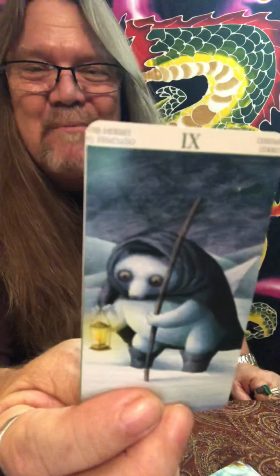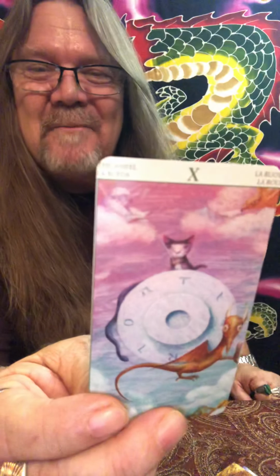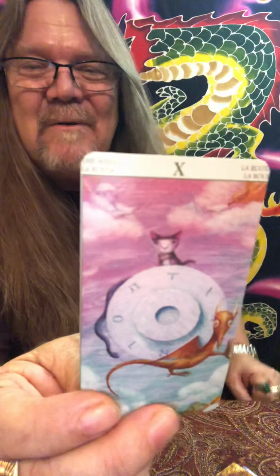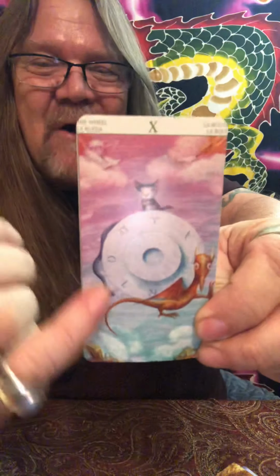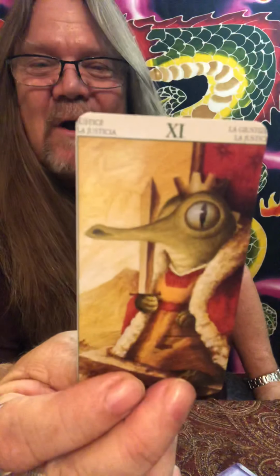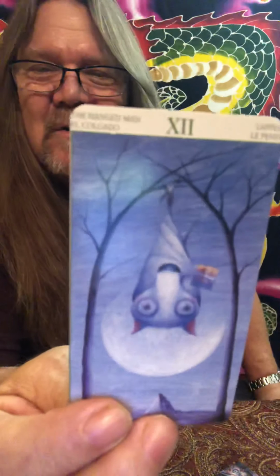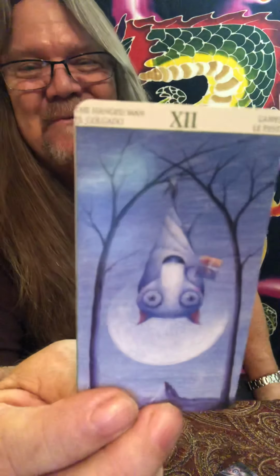The Hermit is fun as well. The polar bear out on the edge of the abyss all by himself. But he has the old lantern of wisdom with him. The Wheel of Fortune, with our little kitty cat sitting up on the top as the wheel spins round and round. Looks like the snake's falling off, but the dragon's on his way up there. You know, Wheel of Fortune. Justice with the wisdom of the crocodile. I like it, the little scales, the sword of truth in the hand. Hanged Man. What else would it be but a little googly-eyed bat hanging in the tree right there?